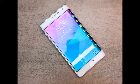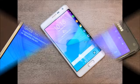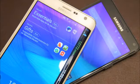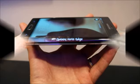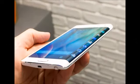The curvature of the Note Edge's display feels a little odd at first, but the unfamiliar thumb movement soon becomes second nature. You can put the Note Edge on a table without it rocking, you can hold it in your hand without accidentally triggering the touchscreen, and you can slip it into a pocket without difficulty.